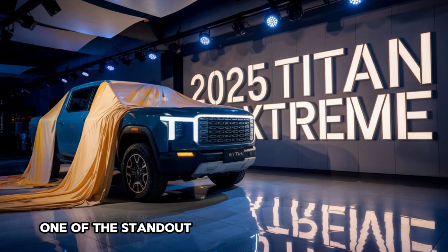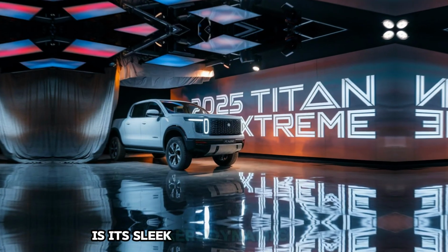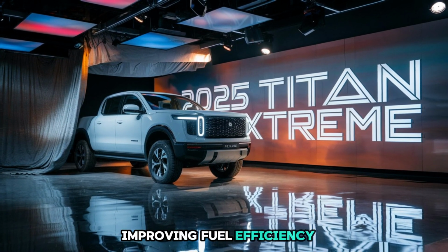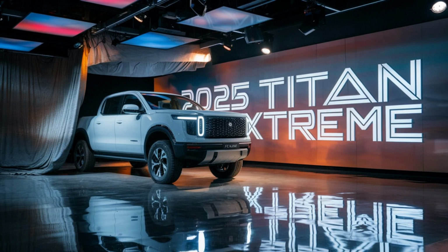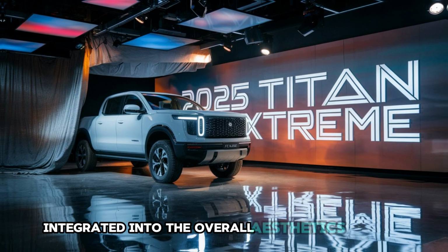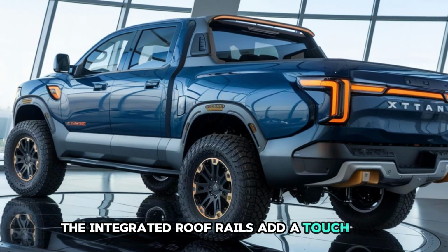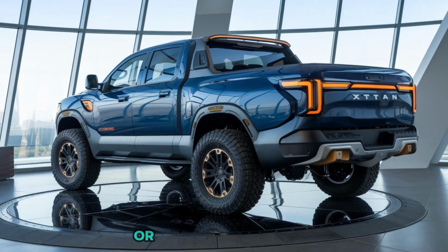One of the standout features on the 2025 Titan Xtreme is its sleek, aerodynamic roofline. The roof is designed to reduce wind drag, improving fuel efficiency without compromising on the vehicle's muscular appearance. This design element is seamlessly integrated into the overall aesthetics of the truck, making it not only functional but also stylish. Additionally, the integrated roof rails add a touch of utility, perfect for those who need extra storage space for gear or outdoor equipment.